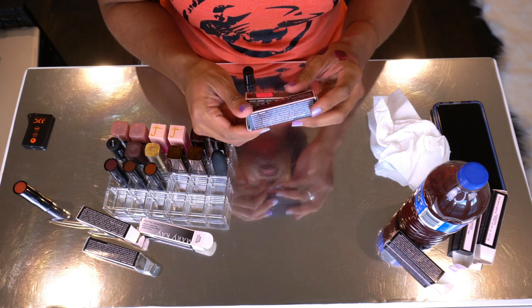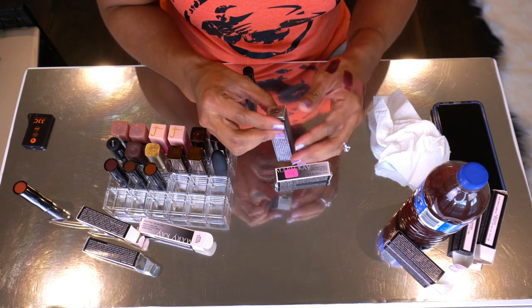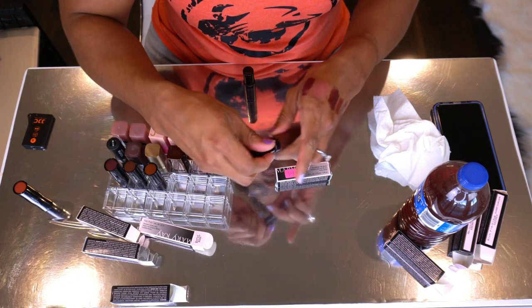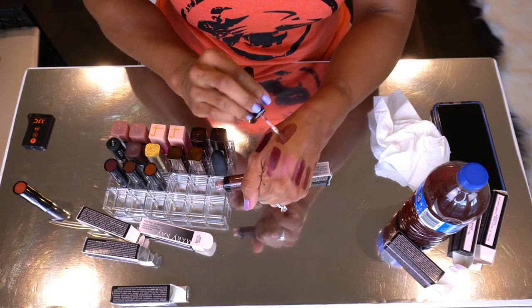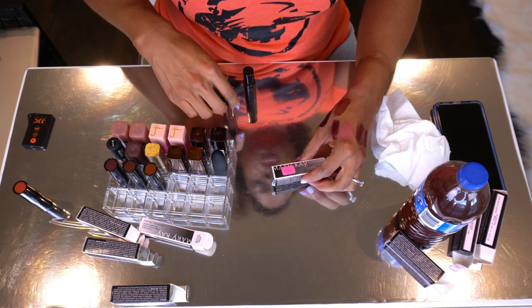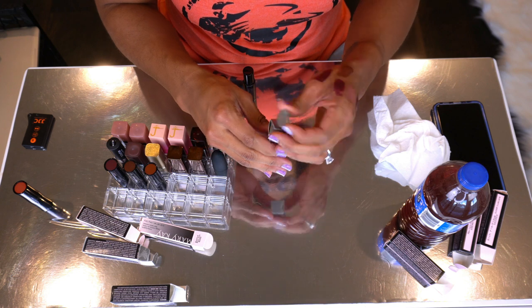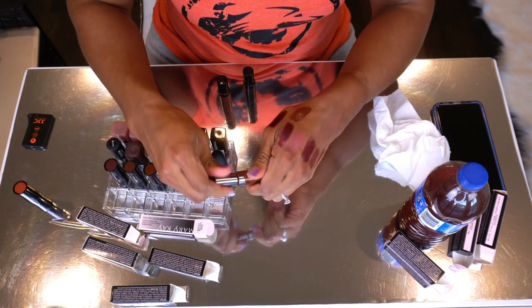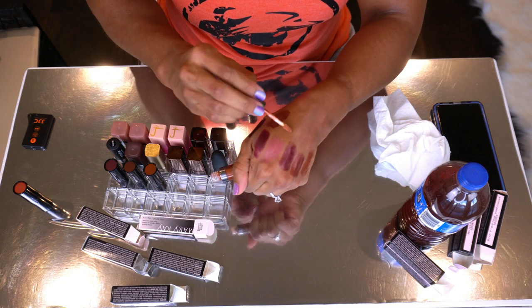Are they satins? This is another liquid lip color in Chocoholic. Pretty sure I'm keeping this one. Yeah, gorgeous color. And then this is a lip gloss in Sweet Raisin. This was also a favorite. Definitely keeping. So pretty.